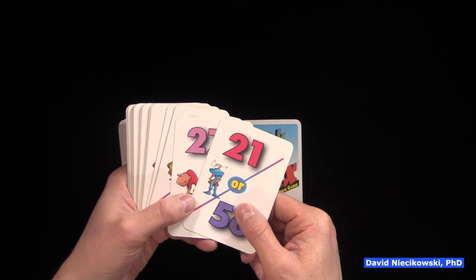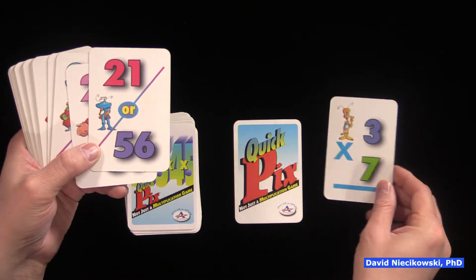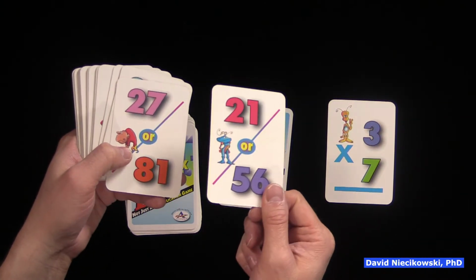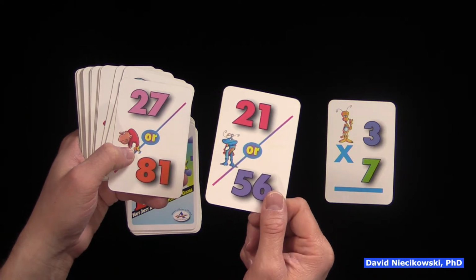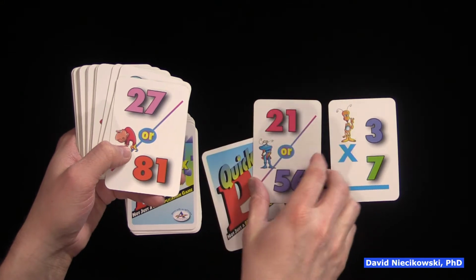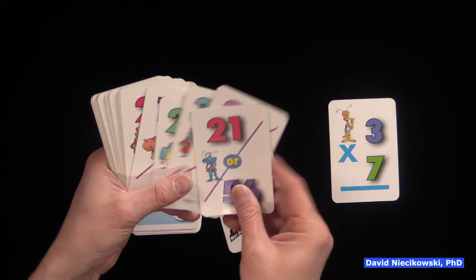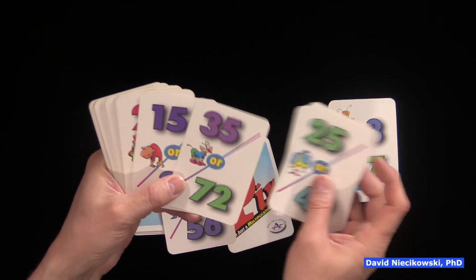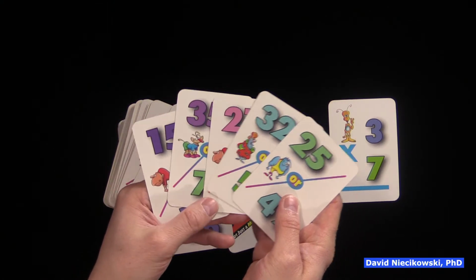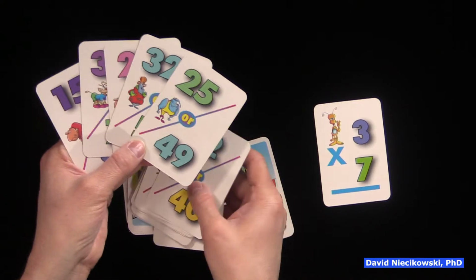And it's a speed game. You're trying to get rid of your 5 cards when a problem is revealed. So if this is revealed, 3 times 7 is 21. Got lucky that it was on the top. If both players have 21, the first one to play it gets rid of it. If no players have the correct answer, in other words, if I have 5 cards here and I don't have 21 on any one of them, I say no. I don't have it. And if Jackie says no, then we just go on to the next problem card.